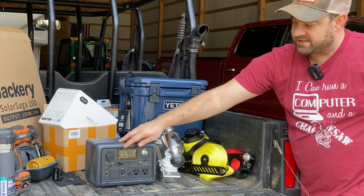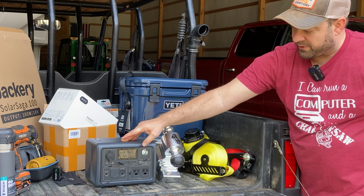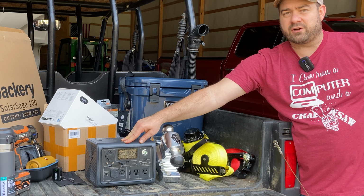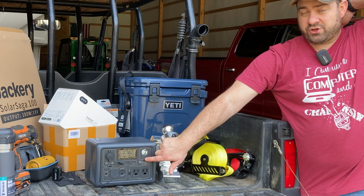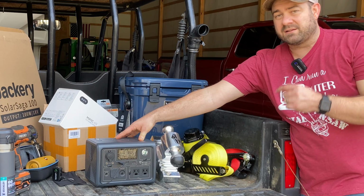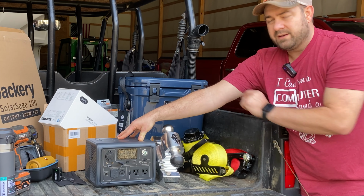It does have DC, 12 volt, USB, and USB-C outputs. That USB-C output is 100 watts, so great for powering your laptop. There is a built-in light for it, which is a huge advantage over the Jackery. I use this when I'm walking out to the shed at nighttime as a light, and then once I get there, I can plug my lights to the shed in because I'm off-grid, and this powers my shed light.